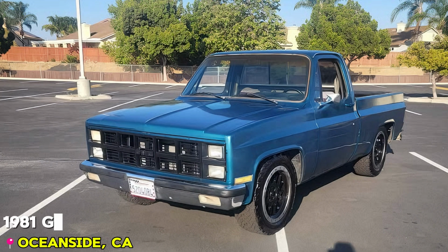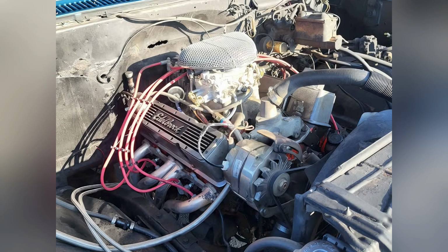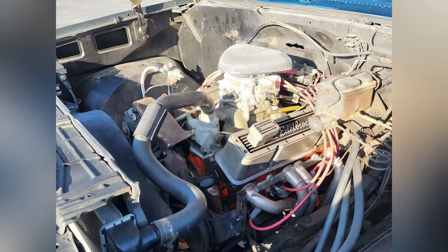Number 2. 1981 GMC Sierra 1500, price $8,500. It features a blue exterior paired with a black interior and runs on gasoline. Under the hood, it's powered by a built 350 V8 engine mated to a TH350 automatic transmission, delivering strong and reliable performance.